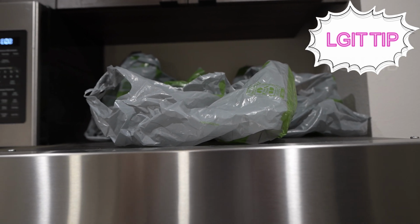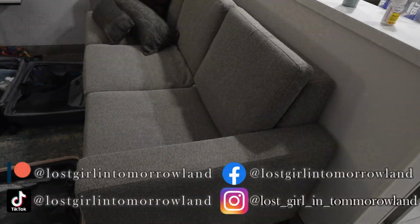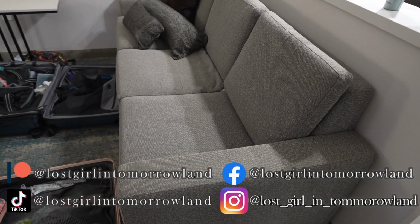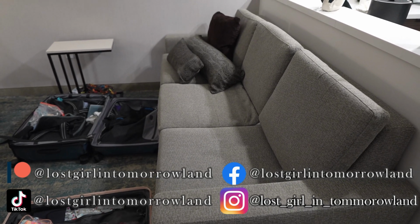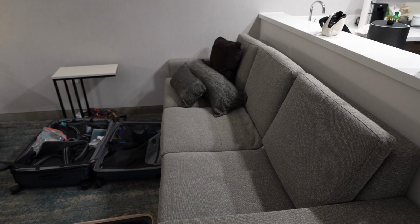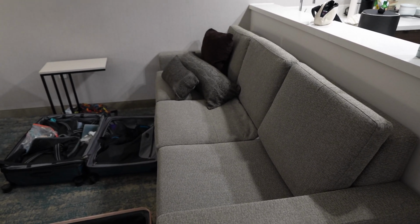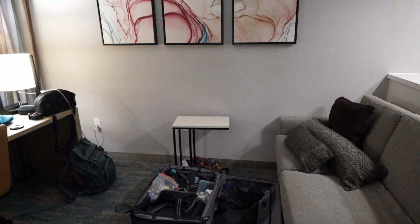Our next area is the living space. Here is the kitchen area we just came from. This is the living room space. It is a fold-out couch. We'll show you where the sheets and the pillows are in a second. They actually give you 2 pillows when you have a one-room suite. When you have the loft, even though it has the same exact couch, they only give you 1 pillow for some reason. There's this side table over here.